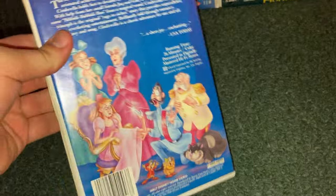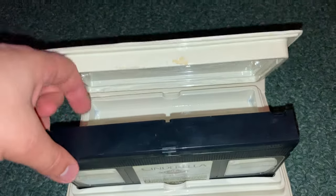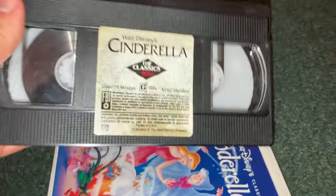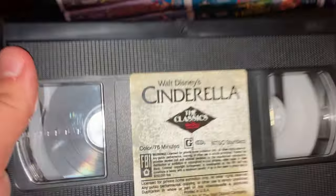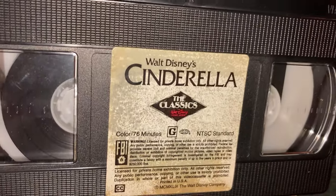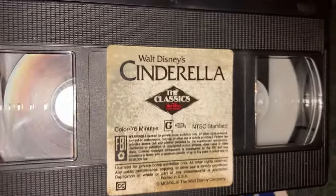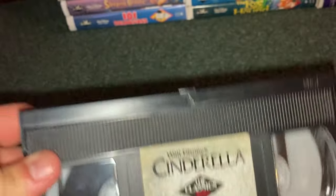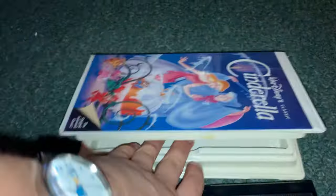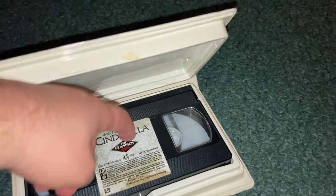And here we have the 88 VHS of Cinderella. Got this copy back in 2013. Had it for 9 years. Oh wait, no, this is a new copy I got in 2015. My bad, sorry. I got rid of my other copy from 2013. I replaced it because I like this copy better. It's a little bit nicer. The label's kind of in bad shape, but that's okay. The tape works. No print date on this tape. Cinderella is a great movie.